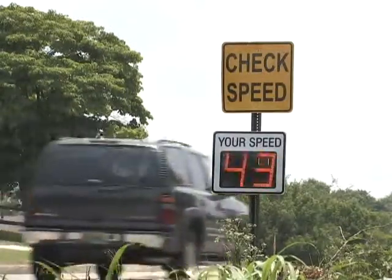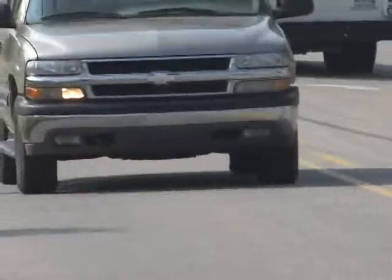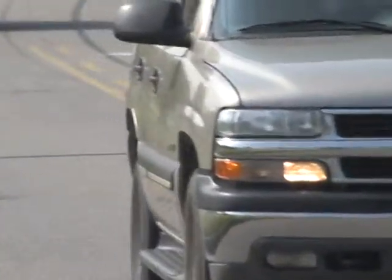We just purchased it. It was approved in the last budget, but as you work through a budget year, you have to work with the mayor and council on how you spend and when you spend the money. But it's been a priority with this mayor and council that we do something extra to help slow motorists down.